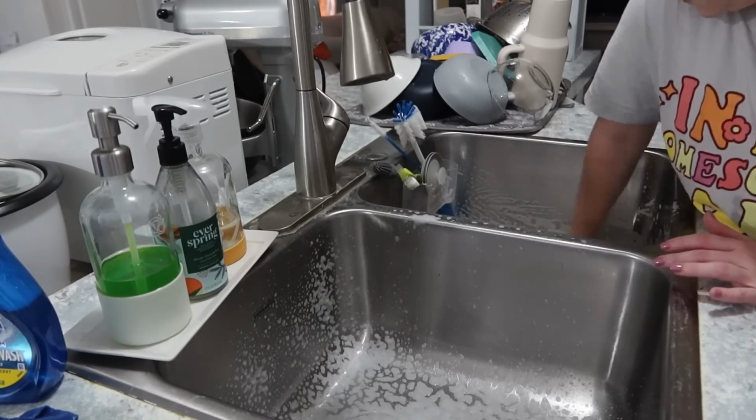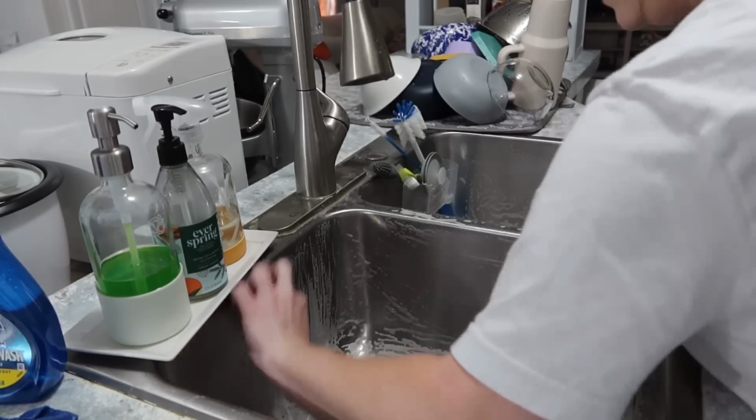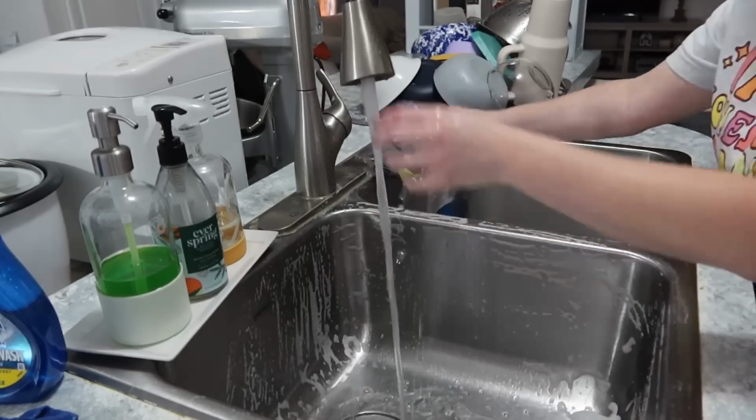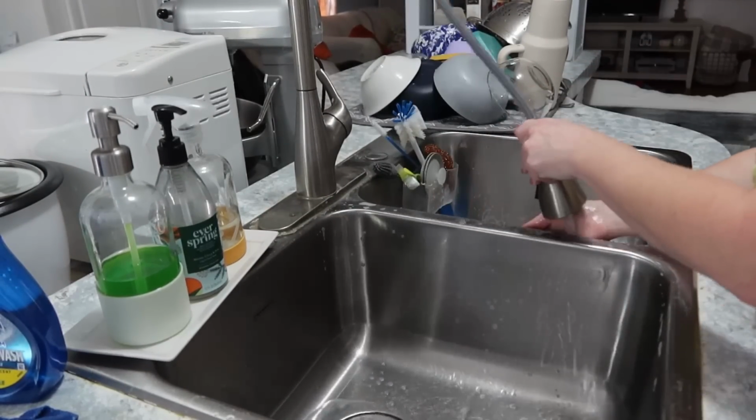Being home all day, dishes accumulate fast and we don't have a dishwasher, so we have to stay on top of those. I will clear off the kitchen table and just pick up the house as much as possible, fold any laundry I need to fold. On this day though, it seemed like my reset took me forever.